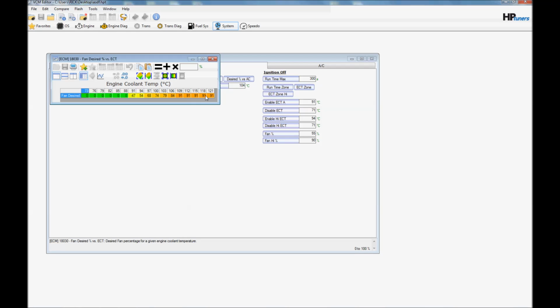I'm a little bit on the fence about whether I should ever put the fan at 100%, because 100% duty is kind of stressful on anything. You're running at a full duty cycle, but 91 for all intents and purposes is just fine. And really, I could be more aggressive with this, and I could put it up to 100%, at 97. But basically, you want to keep the engine running at 91 degrees.